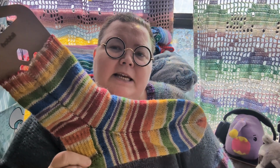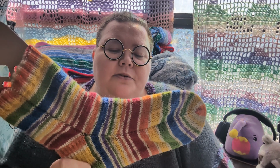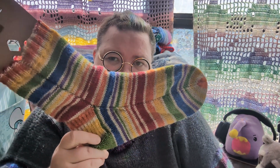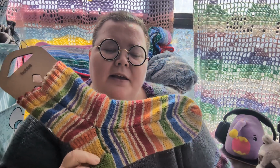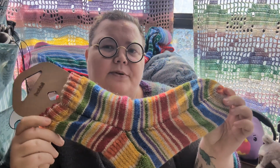That was me testing various knitting methods to see which one was the most comfortable for me. Turns out that knitting using straight needles is the most comfortable for me. So that immediately raised the question, can I knit socks on straight needles? Yes, I can. So the experiment, I think, was a success.